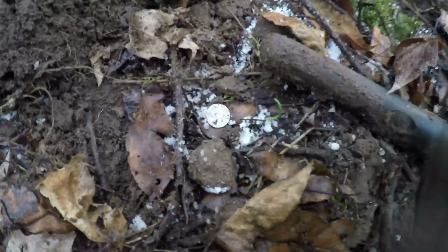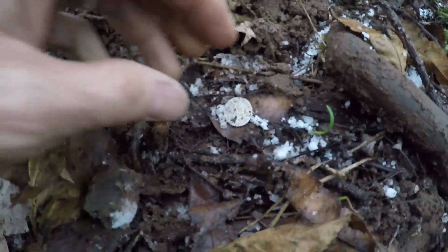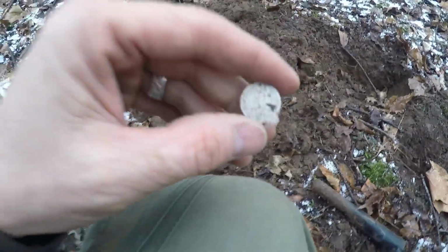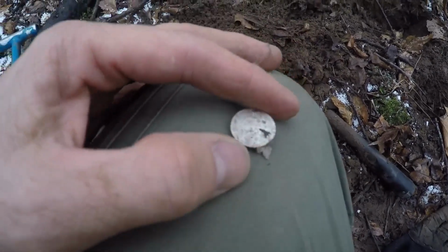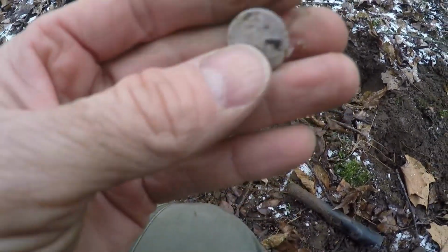Oh my goodness, look at there. Oh my goodness, silver. It's a seated. Oh my gosh. Oh wow. It's so shiny you can't even. 1875. Oh, this definitely doesn't get rubbed. It's got ice on it and everything else. So thin.